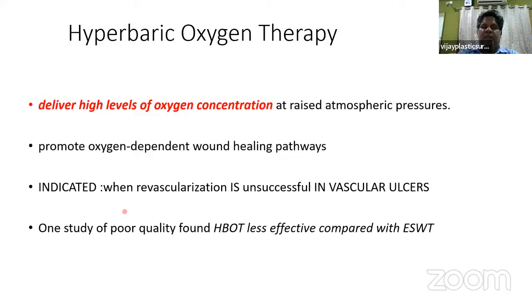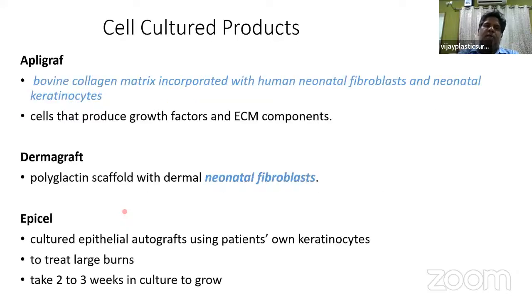Now comes HBO therapy. Hyperbaric oxygen therapy delivers a high concentration of oxygen at raised atmospheric pressures to promote the oxygen-dependent wound healing pathways. It is mainly indicated when revascularization is unsuccessful in vascular ulcers, and it is expected that the vascular ulcers will at least heal with oxygen therapy. One study of poor quality found HBOT to be less effective.